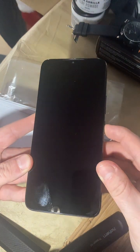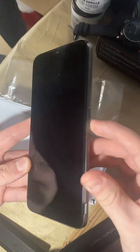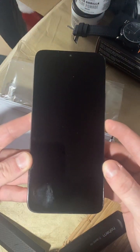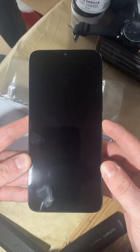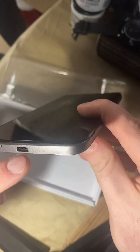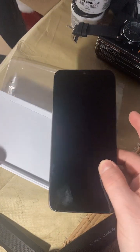And I'll show you what you get in the box. Hopefully it's going to be charged up. I'm holding it down. Let's see, is it going to come on? I might need to charge this up. I do have a power bank. It does take USB, I think that's USB-C. I think it needs charging, so let me just show you what's in the box first before we switch that on.